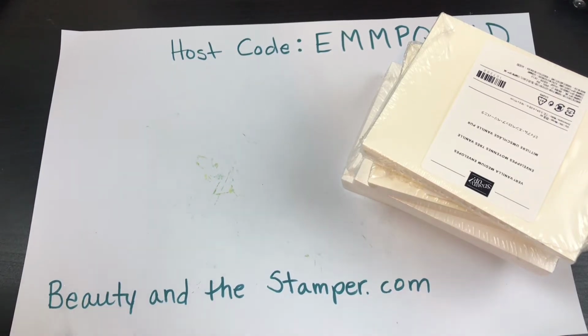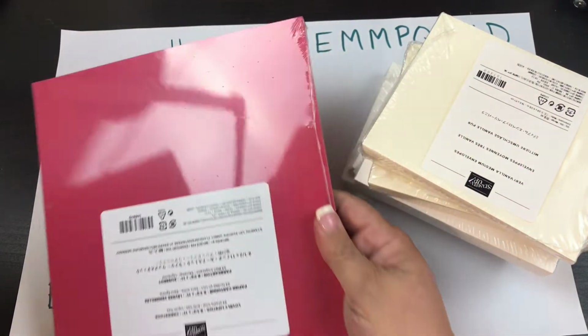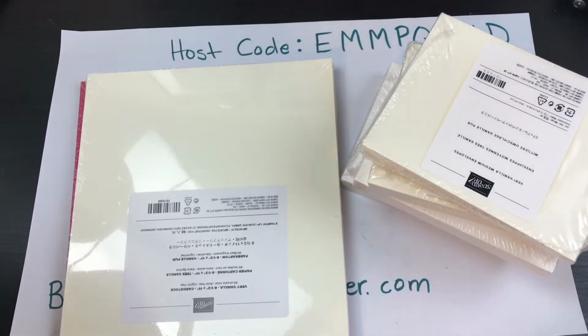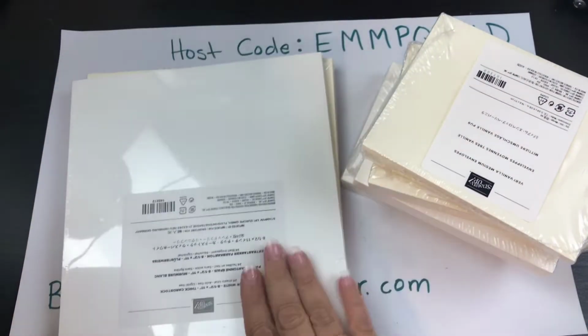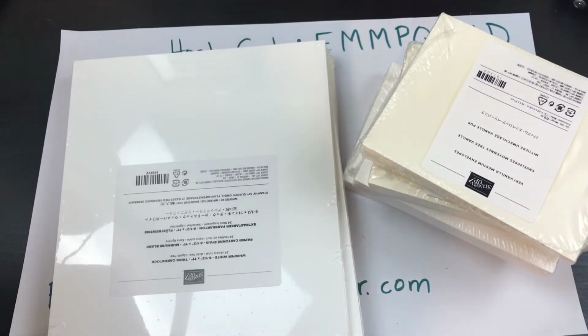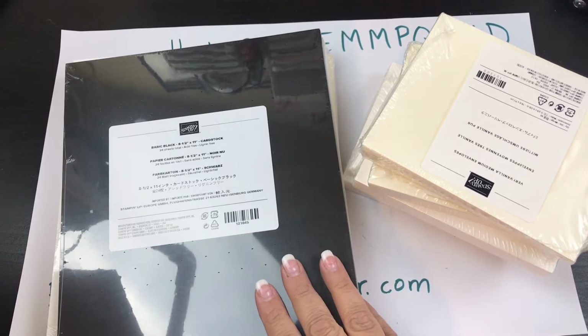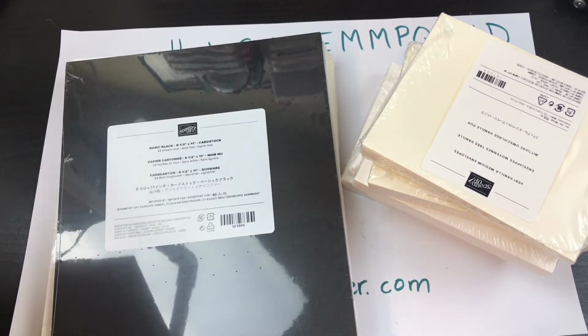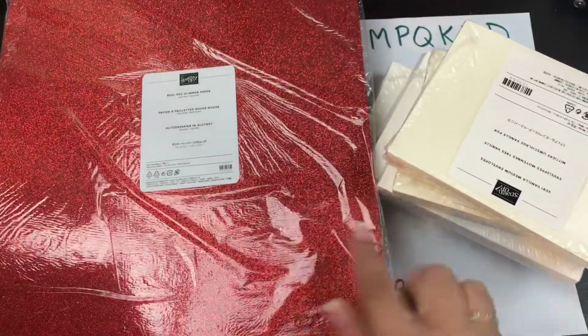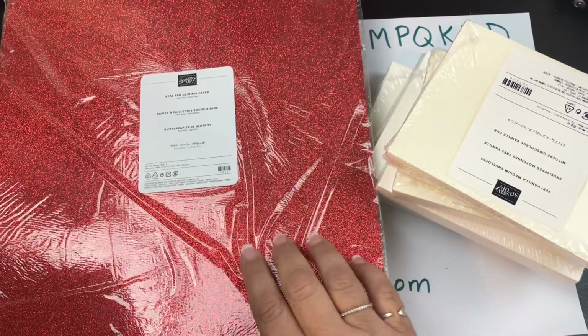And since I'm going to be making lots of cards, I also needed to get lots of paper. So I ended up going with the cardstock Lovely Lipstick, Very Vanilla, Whisper White Thick. I always buy the Whisper White Thick. I love it so much. And then another Whisper White Thick. And finally, a basic black, and this is replacing what I had already used. Ooh, and then check this out. Red glimmer paper, you guys. I love their glimmer paper because the glitter never falls off.